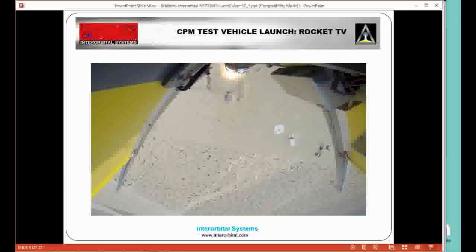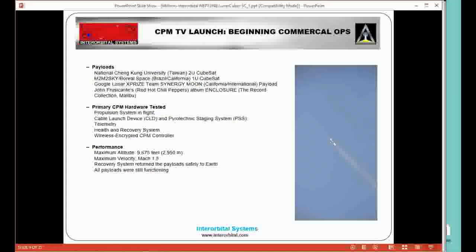So that launch, as I mentioned, was the beginning of our commercial operations. The payloads were diverse, from National Cheng Kung University and a Brazilian-American combination of M2M Sky and Boreal Space, who were local here.